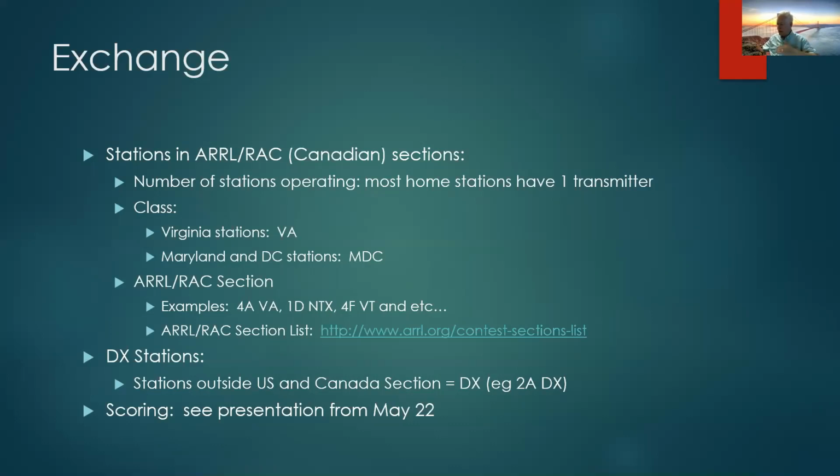There are designations for all of the states, and then some of the states are broken into more than one region. So Texas, for example, has North Texas and South Texas. Florida is broken up into several different sections. There's Eastern and Western Massachusetts. So when you're copying the information, you need to listen for not only the state, but which part of the state, depending on where the contact is being made.